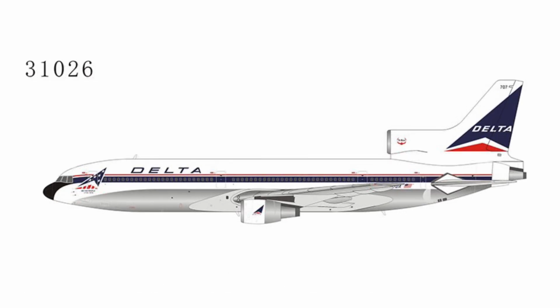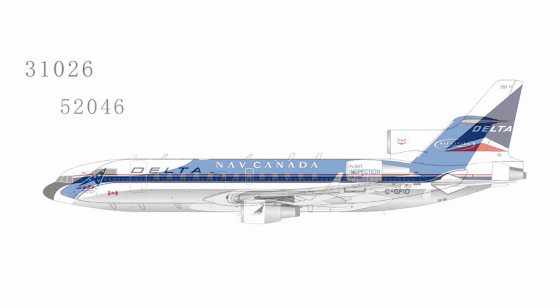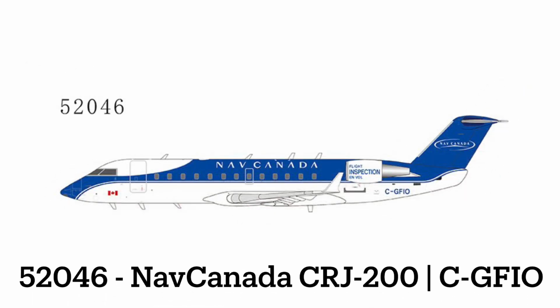Next up, we have another Delta TriStar, and very fitting because today is Independence Day. This is the We the People sticker up at the front. So to celebrate America's bicentennial back in 1976. Really fitting release right there since it is Independence Day for us here in the United States. And then to round out the release, we have a Nav Canada CRJ-200, a flight inspection aircraft. And that is all of the releases for this month.